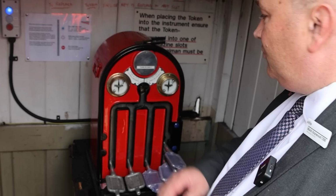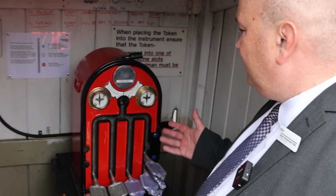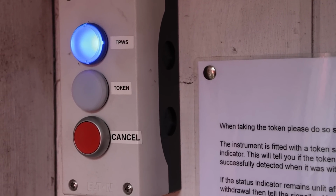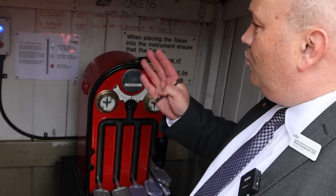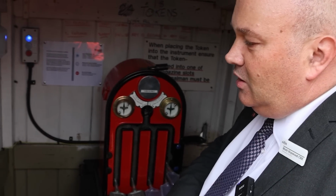They're divided between the 3 machines, and as well as taking the token, it's important, you can see the lights here, it's important that the driver also check that the blue light is energized for the TPWS grid when it should be, but more importantly that it's de-energized and flashing when it needs to be as well.